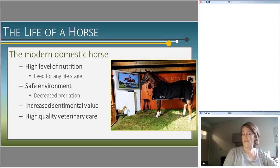Horses live in a safe environment. We don't really worry about predators for most of our horses, and that's another big component to why they can live longer. We have increased sentimental value for our horses. So it used to be that you had a horse so that you could earn money. Now we need to earn money so that we can afford to have a horse.